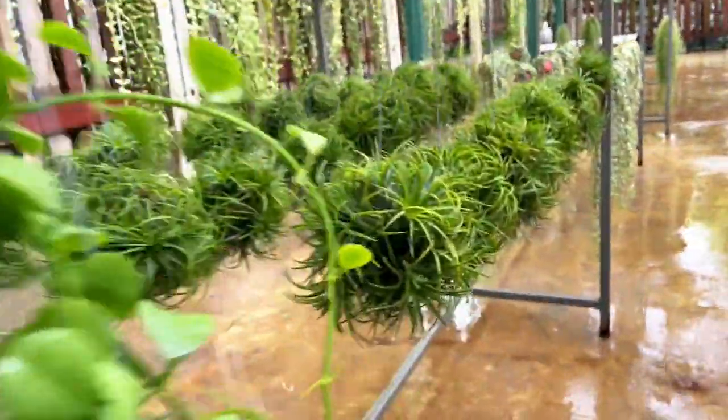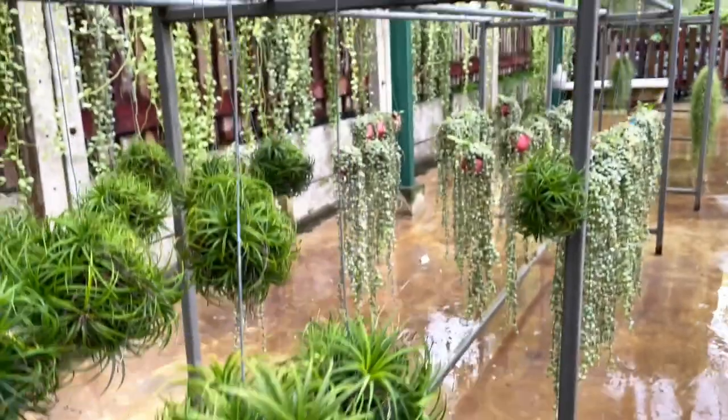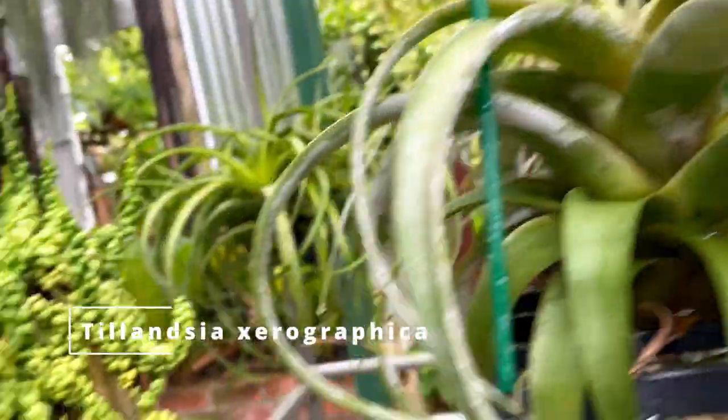A lot of Dischidia jerrys, a lot of these really, really cool balls. These are ready to be displayed in restaurants, in malls, and hotels, in your living space. And this is the Tillandsia xerographica. Oh my god, this just keeps catching my eye.